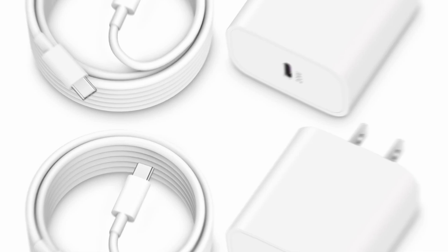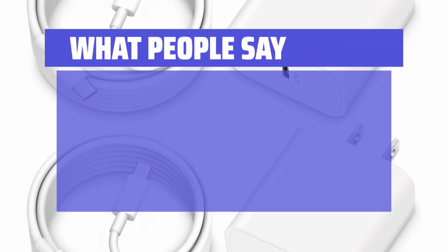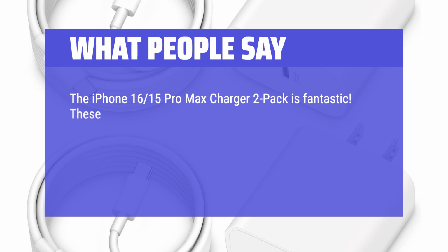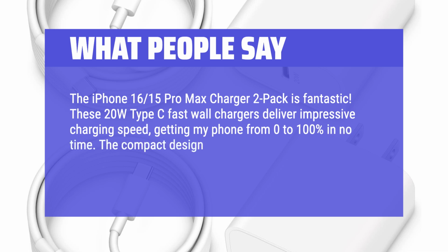What people say. Charges fast. Works faster when you use the block. The iPhone 16-15 Pro Max Charger 2-pack is fantastic. These 20W Type-C fast wall chargers deliver impressive charging speed, getting my phone from 0 to 100% in no time. The compact design makes them easy to carry around, whether I'm at home or on the go.